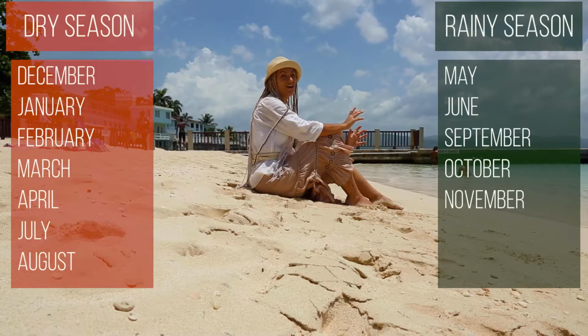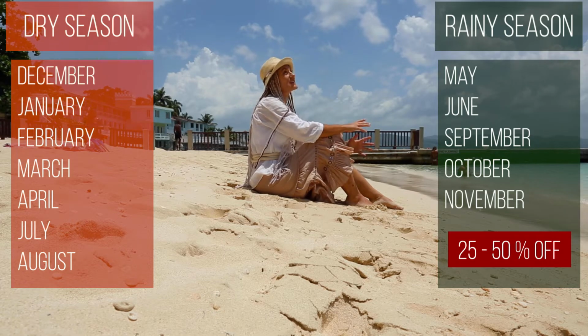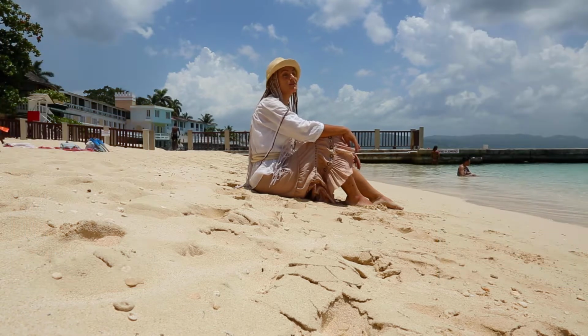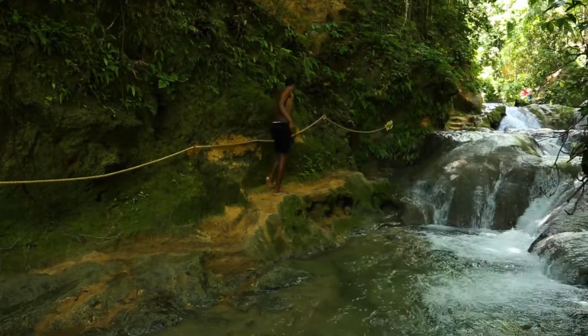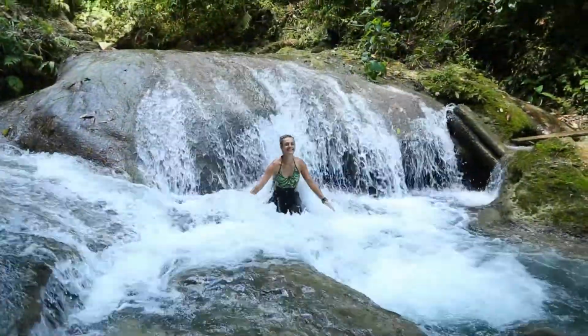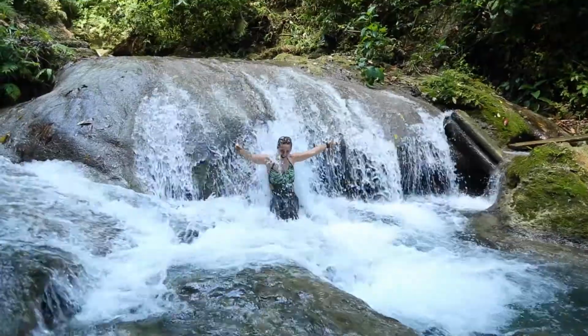But from the prices point of view, I would actually say that rainy season is better, because if you're coming in June or September, you will be paying half the price for accommodation sometimes. And prices might drop for airline tickets too. In tourism industry, we call it low season in Jamaica because not many tourists are coming, which gives you another advantage. You would have all these beautiful attractions to yourself.